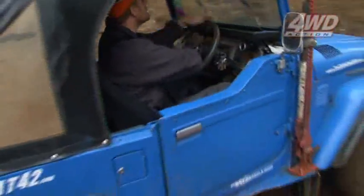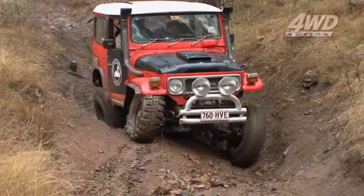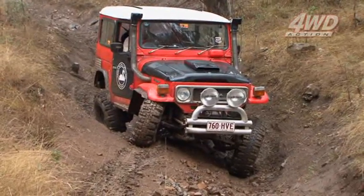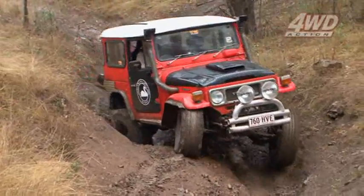But it wasn't until about 1973, I think it was, that I had my first drive in an FJ40, and it was a mate's ute. And he said, look, you got to try this. And I said, oh, look, I'm not interested in that. It's Japanese. It's just a copy of a Jeep. It just doesn't do anything for me. Well, I got in it.